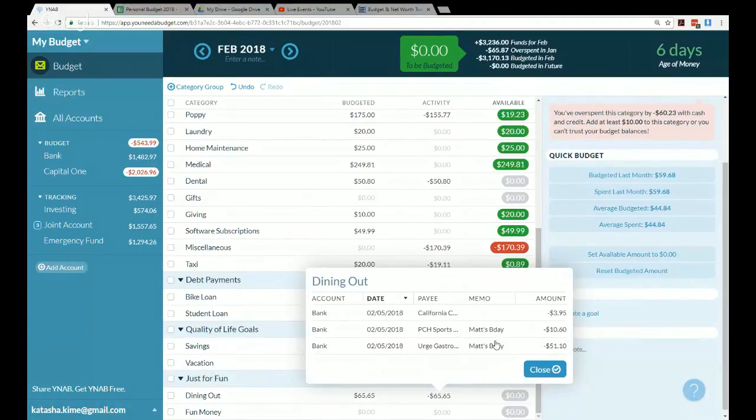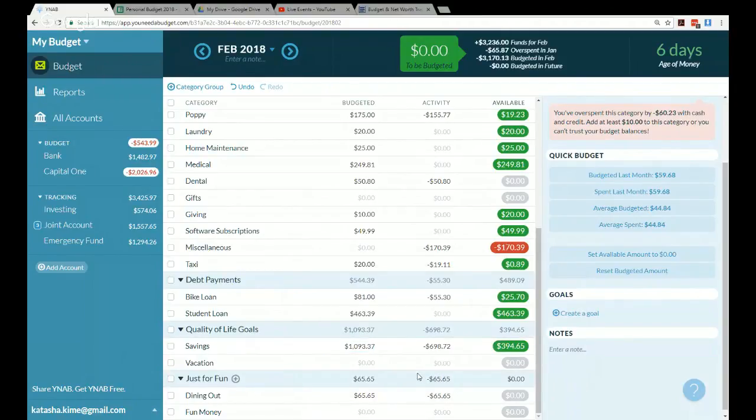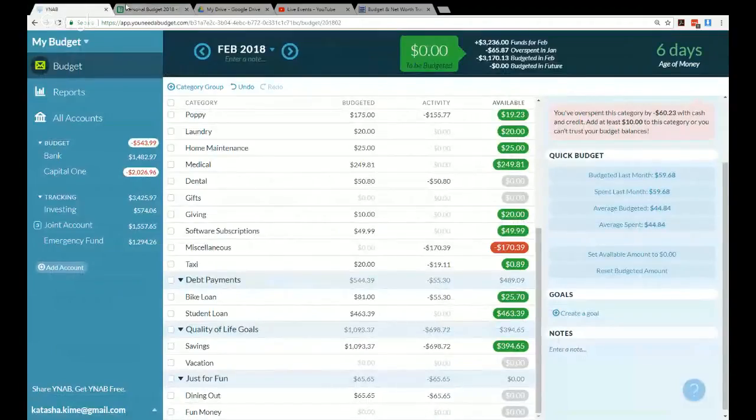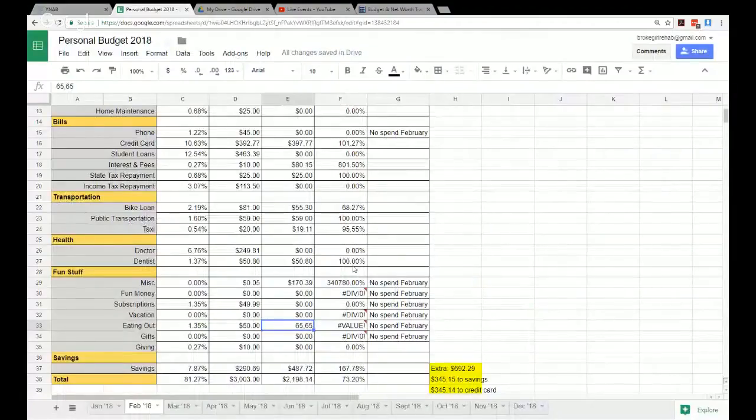Okay, so this was all because of the going out. So it actually ended up being $65.65, which, you know, it's not freaking crazy. First of all, is that even it? Yes, it is. 65.65. Hey, that's easy. Okay, boom. So a little bit more, but stuff happens.